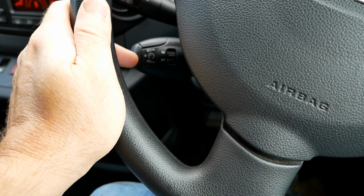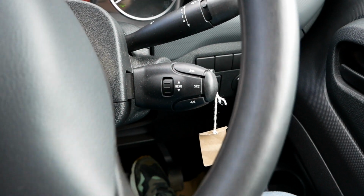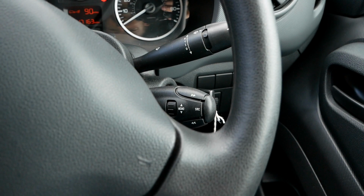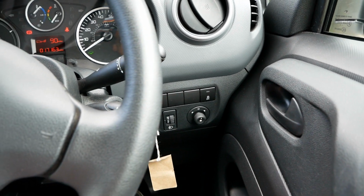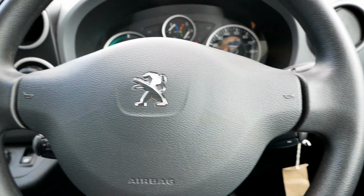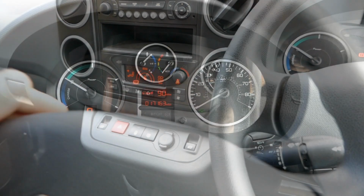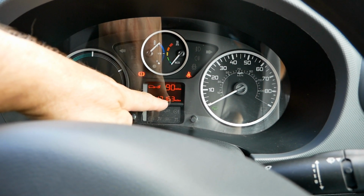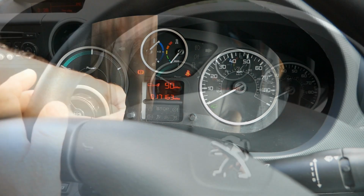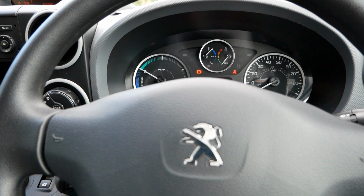Down here we've got cruise control. We've got audible stereo controls here behind the steering wheel. And we've got electric mirrors and electric windows, of course. So yeah, they're quite nicely kitted out. Everything works as it should do. So the mileage on this vehicle is 17,163 miles. So let's next talk about the range, probably your most important question.